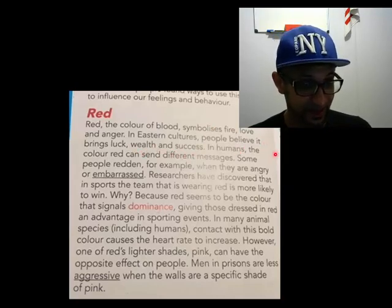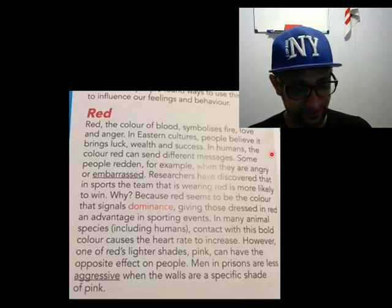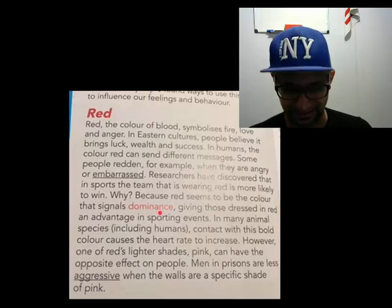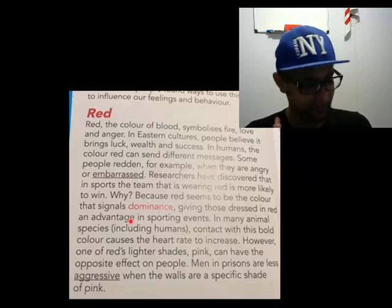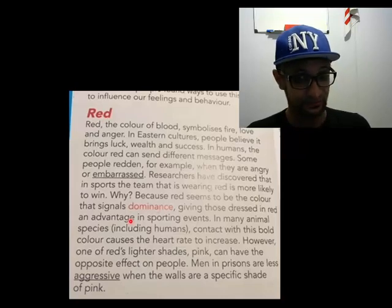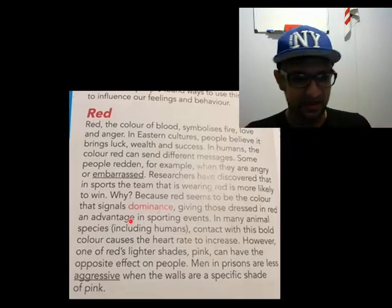In humans, the color red can send different messages. Some people redden, for example, when they are angry or embarrassed. Researchers have discovered that in sports, the team that is wearing red is more likely to win. Why? Because red seems to be the color that signals dominance, giving those dressed in red an advantage in sporting events. In many animal species, including humans, contact with this bold color causes the heart rate to increase.